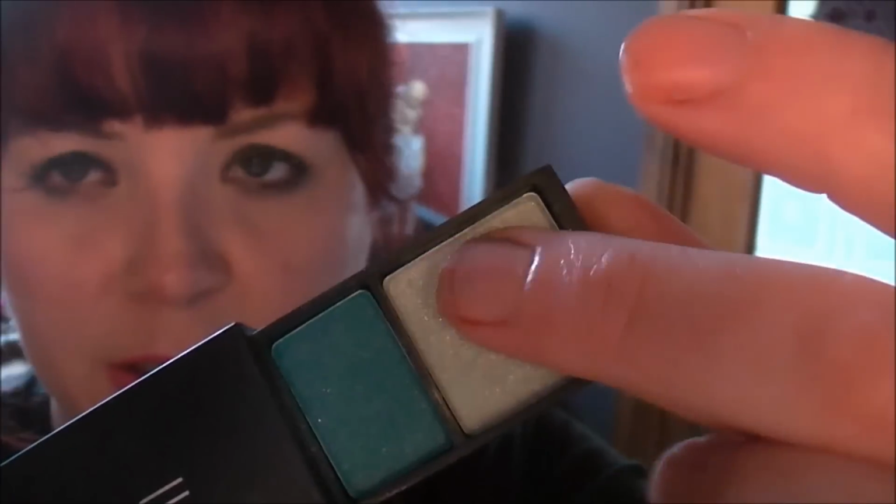This is a gorgeous, beautiful aqua colour. It's got a little bit of a shimmer to it. It's got a little bit of sparkle. Really, really beautiful. And then deep, next to it, is just a really bright sort of teal.